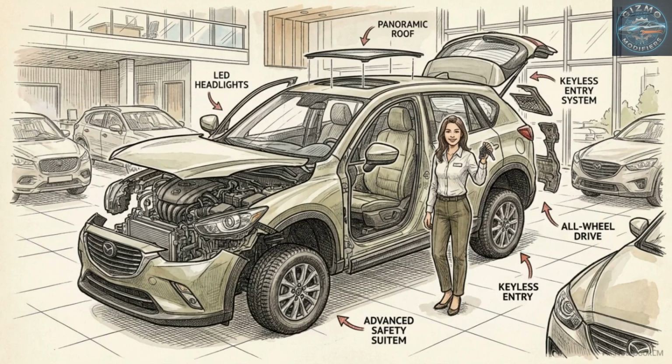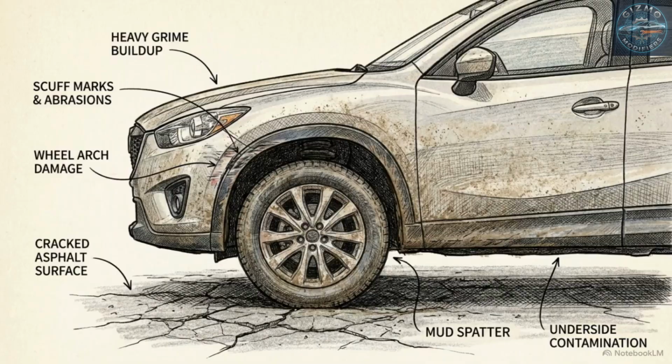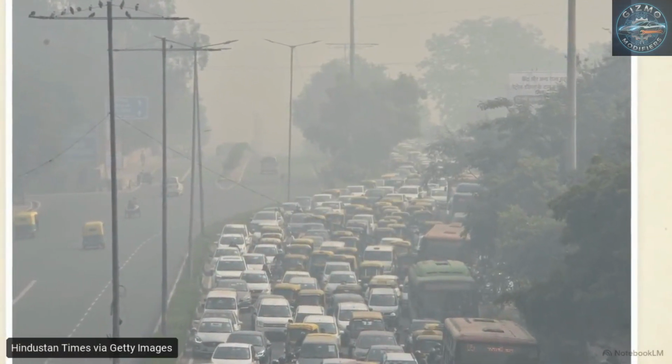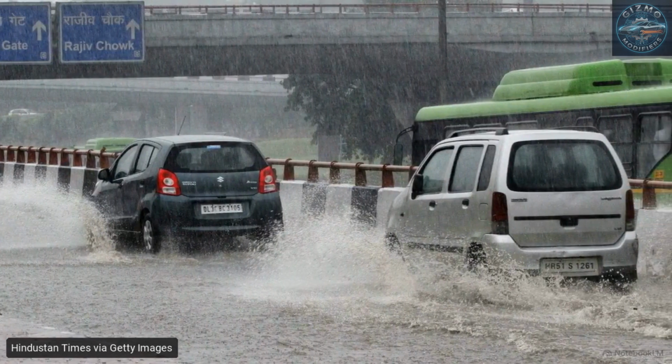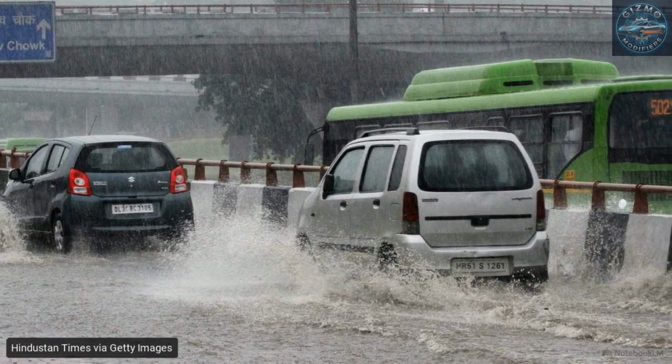Buying a car in India is a major investment. But the moment you drive it off the lot, it becomes a rapidly depreciating asset fighting a hostile environment. Daily commutes mean sitting in dense gridlock, surrounded by choking smog and heavy particulate matter. Then the seasons shift, and you're suddenly forcing the underbody through knee-deep water and monsoon road grime.